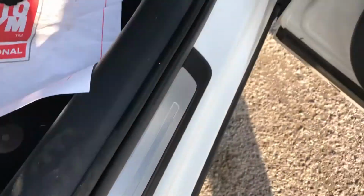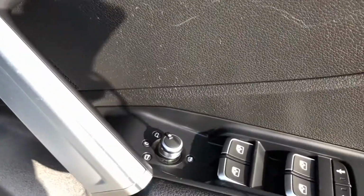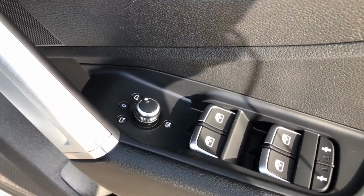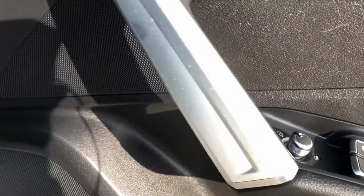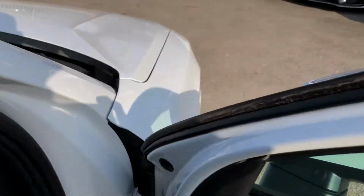badging just on your door inlay, and moving up you've got the remote locking, you've got the chrome door handle, and you've got the heated electrical door mirrors and the electric windows there, and you've also got the nice chrome trim on the door handle just here.